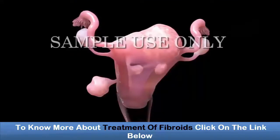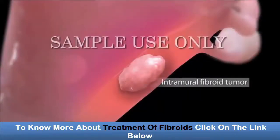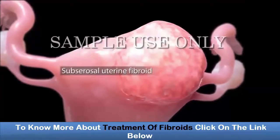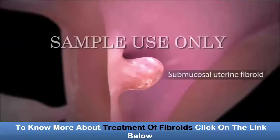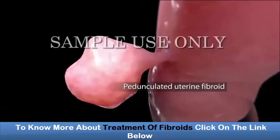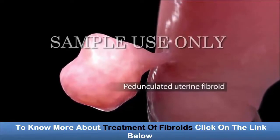The four main types of uterine fibroids are intramural, which grows inside the wall of your uterus, subserosal, which grows on the outer wall of your uterus, submucosal, which grows in the inner wall of your uterus, and pedunculated, which grows on a small stalk attached to the inner or outer wall of your uterus.